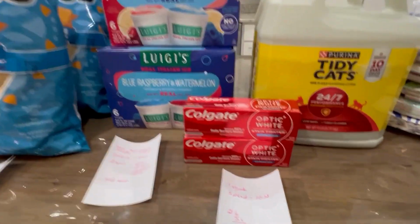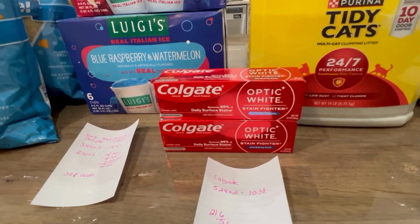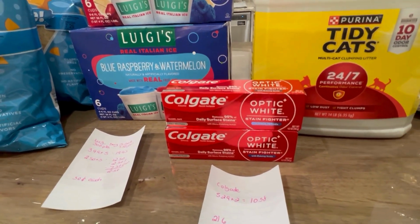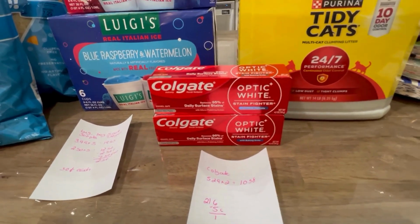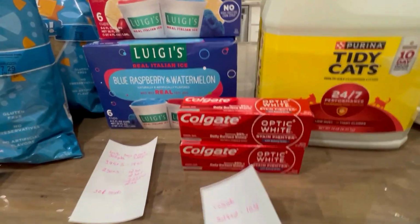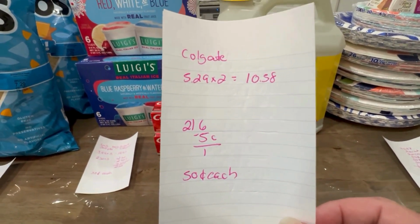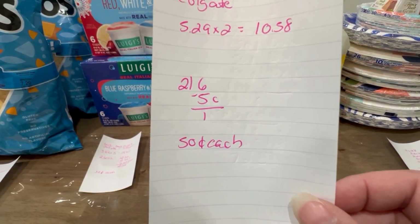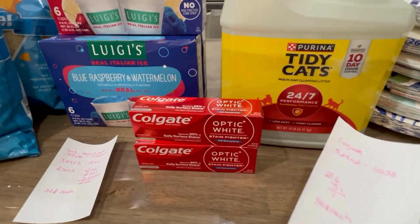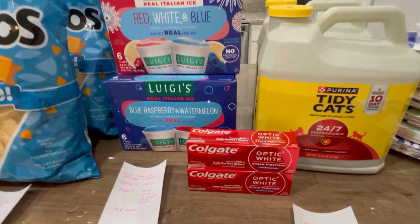So I went ahead and picked up the Colgate deal this week. It's pretty cheap. If you are one of my watchers who doesn't go out to CVS and do those kind of hauls where we usually get toothpaste for free, this is really cheap. The Colgate toothpaste is $5.29, so 2 of them would be $10.58. They're on sale 2 for $6, and we have a $5 off 2 digital coupon. That makes it just $1 for the 2 of them, or 50 cents each, which is pretty darn good even if you do go shopping at CVS and places.